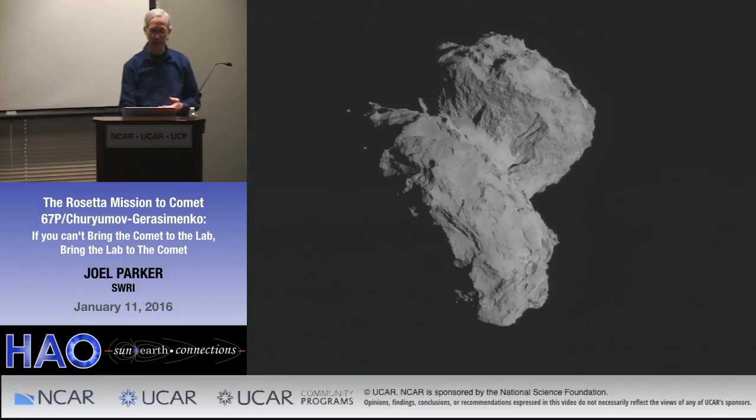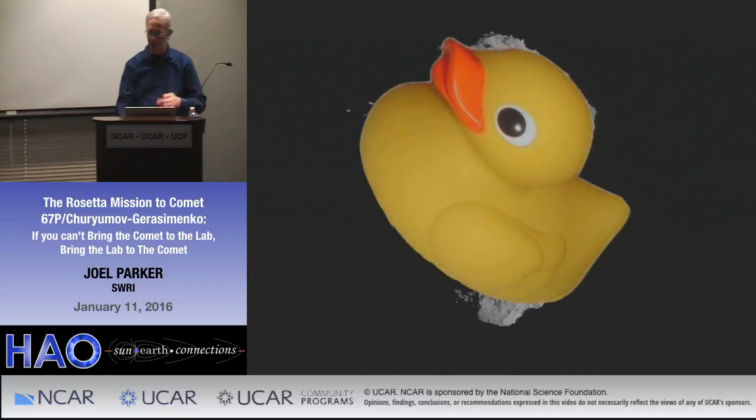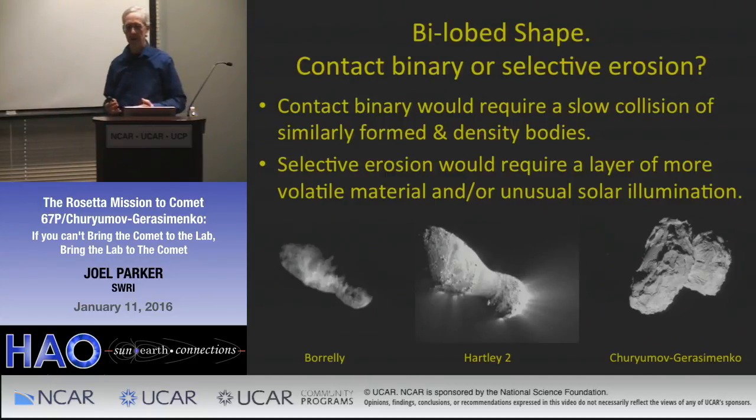And because of this unique shape, we gave it a nickname. We called it the rubber duck, just because someone came up with it and everyone seemed to like that description. It's indicative because there's the small lobe we call the head, then the neck, then the body. And the shape is not completely unprecedented or unusual. We've seen asteroids that have a bilobate shape, and some of the flybys that we've had of other comets, Borrelly and Hartley 2, have this bilobed shape. The question is, how did that form?